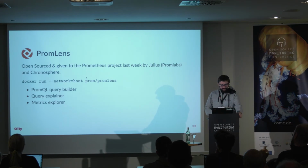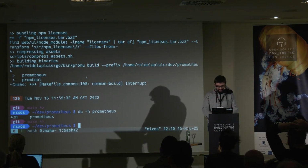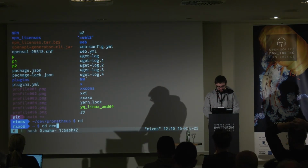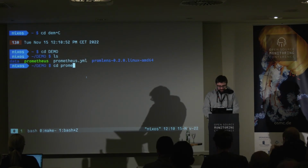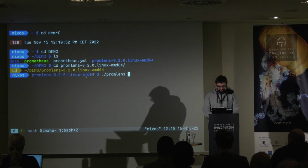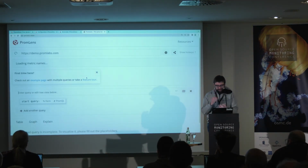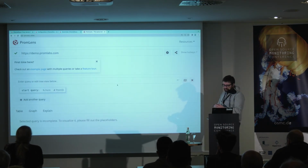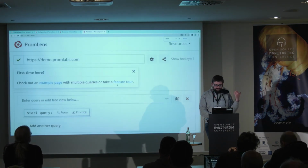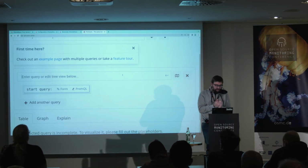And the last thing is PromLens. So I still have 5 minutes. PromLens is software that was commercial, but since last year it has been open sourced, and basically it is a query builder for Prometheus that enables you to improve your queries and deal with your data and do anything that you would want with your query.